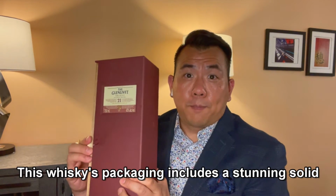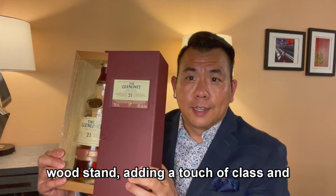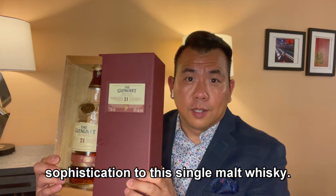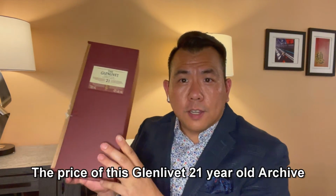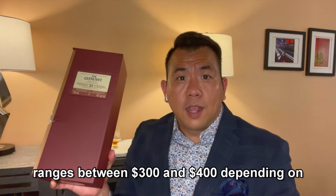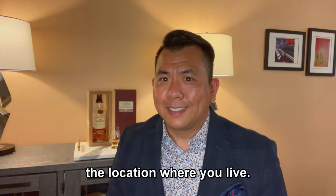This whiskey's packaging includes a stunning solid wood stand, adding a touch of class and sophistication to the single malt whiskey. The price of this Glenlivet 21-year-old archive ranges between $300 and $400, depending on the location where you live.